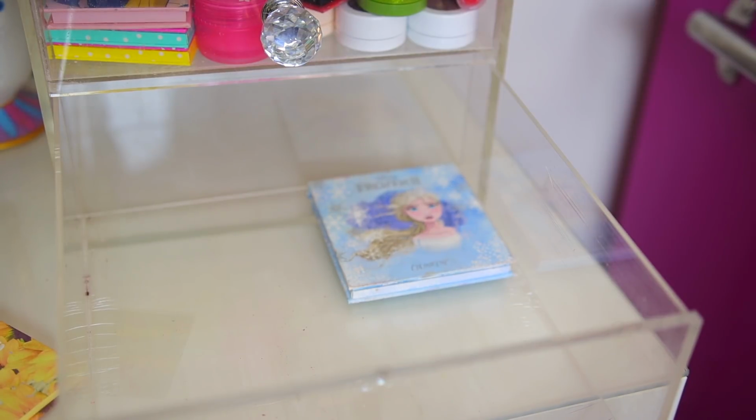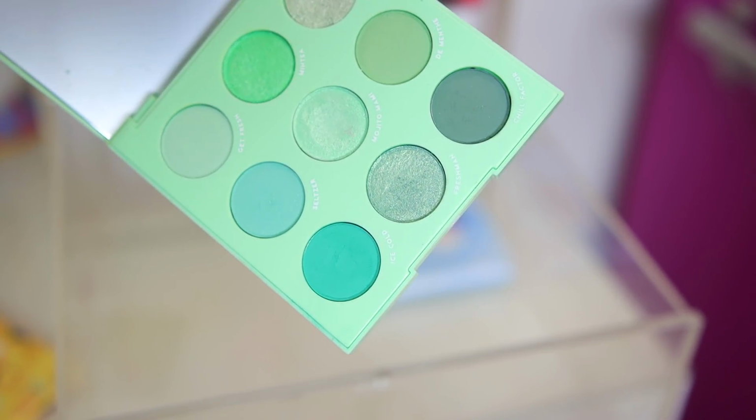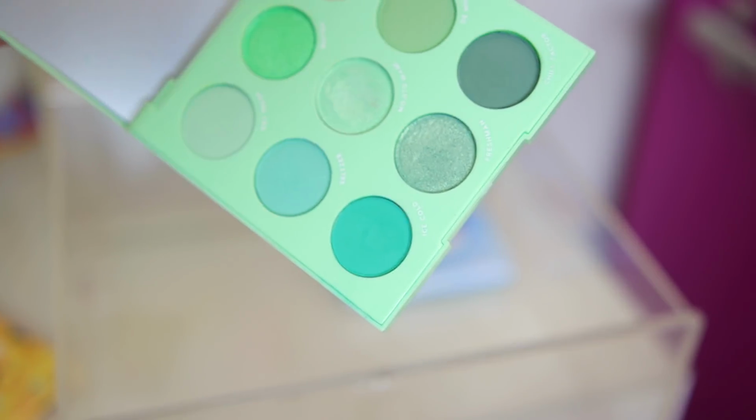Meant to Be. This one I definitely don't use as much as I wish I did. It's pretty, but I feel like all the looks look the same on the eyes, so I'm like, do I really need this in my life? I don't think I do.